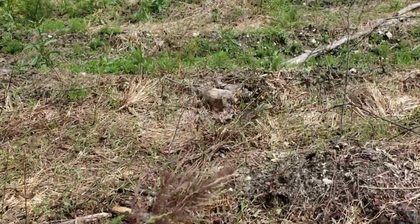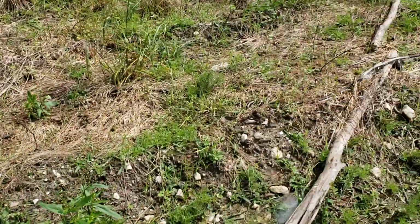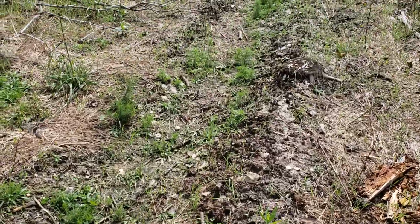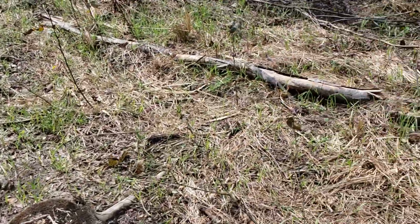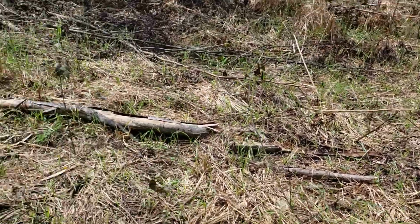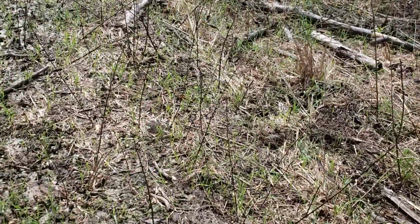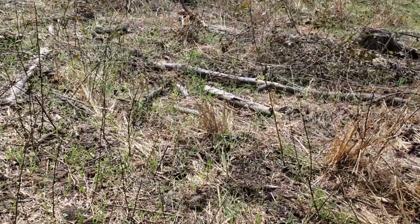Over here we do have some pretty good weeds coming in. So not the end of the world. I believe there's still some rye and there's some clover that's mixed in with that. But when all else fails, everyone told me that rye grain will grow just about anywhere.